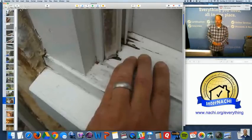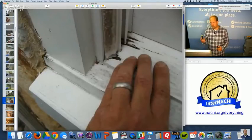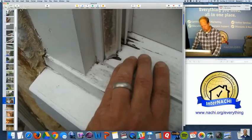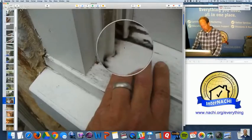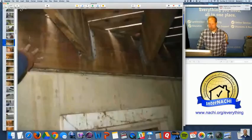Wood that is water damaged allows moisture to go through. You can't paint over it, although just before I do a home inspection, I see a lot of water damaged areas that are painted over, but that doesn't help. So water entry points right there, and that's right in the middle of the wall assembly. Perfect spot for water intrusion.